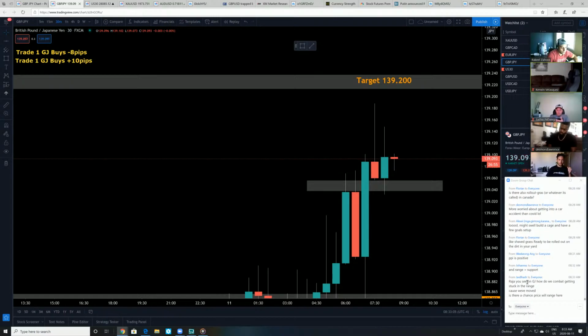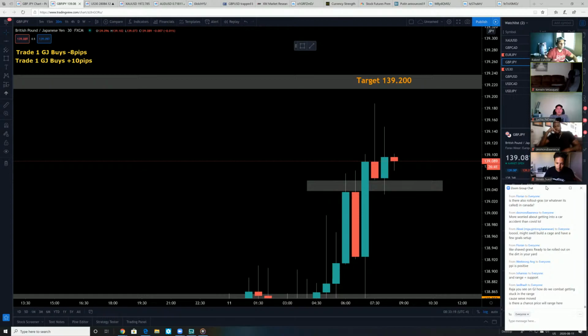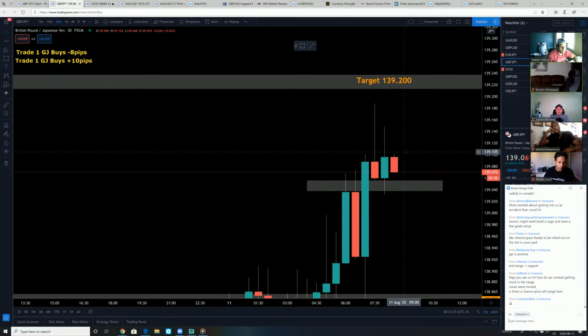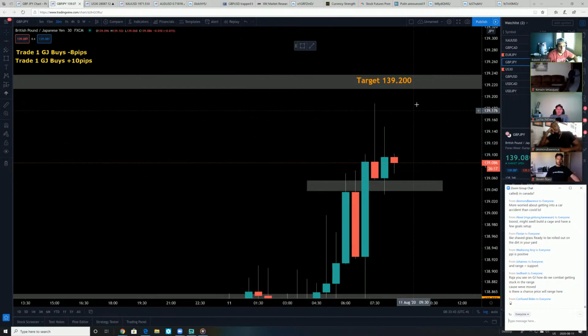You see, Raja, you see on GJ how we combat getting stuck in the range because we've moved. Is there a chance price will range here? There's a chance price can fall over here too. But then you've got to see what's the highest probability of what price is going to do. Price can range, price can respect the slope and continue moving up, or price can break the slope and continue going down, throwing the buying analysis out the window all of a sudden. So you always got to go with the highest probability. I think the highest probability is for it to continue moving bullish.